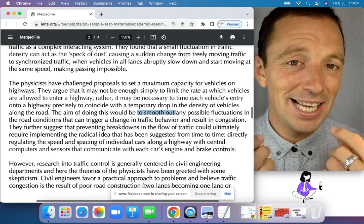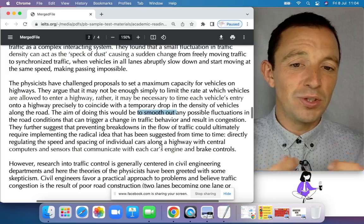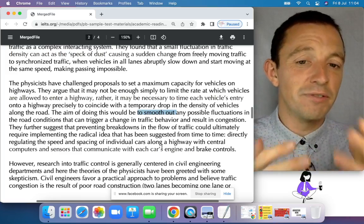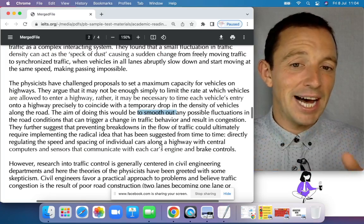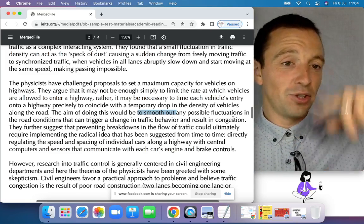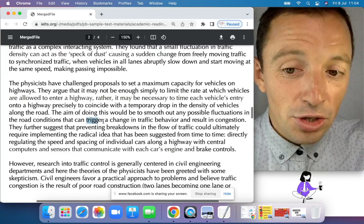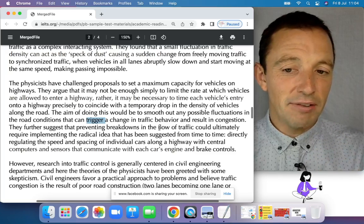So to smooth out is very, very similar. The adjective is smooth. For example, the skin is very smooth, or your behavior is very smooth, very calm as well. The river or the sea is very smooth, very calm. So to smooth out means to make the situation very calm, like the verb to settle. And the fluctuation, so you have a fluctuation and you want to smooth out the fluctuation in this case. Trigger a change, this means to cause a change or to create the change in traffic behavior.